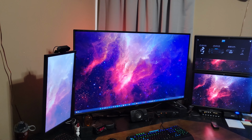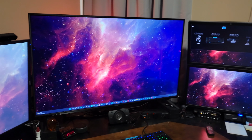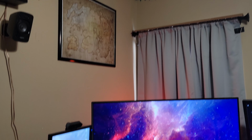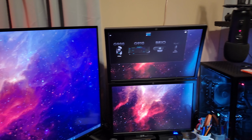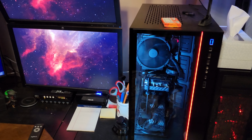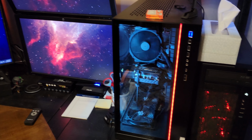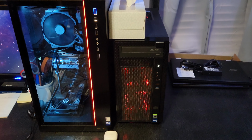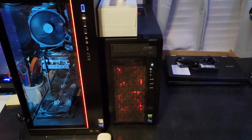I've got my big 55-inch 4K monitor with my 3 other 27-inch 1080 monitors. I've got surround sound hooked up to my main PC there. A 4K webcam there. My Yeti mic there. That's my main PC. It's a 12th Gen i9 with a 3060, RTX 3060. My secondary PC is a 11th Gen i7 with a 2070 Super. Mainly use it for virtual reality.